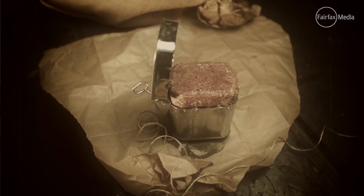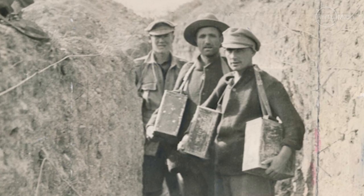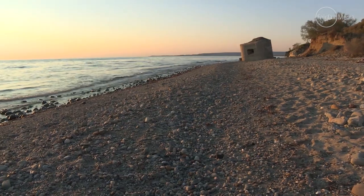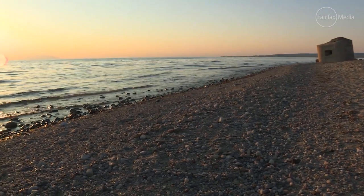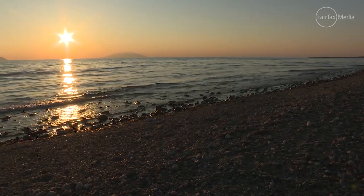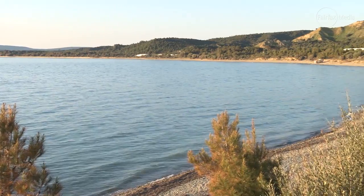Everything was very processed food that made you very, very thirsty, and water was a problem. They had to bring their water with the ships from the Greek islands, and they were geographically in a corner between the steep slopes and the seas. It was like a pocket.